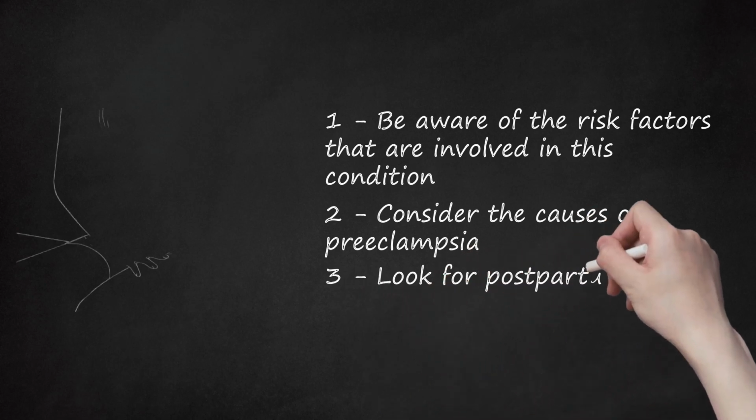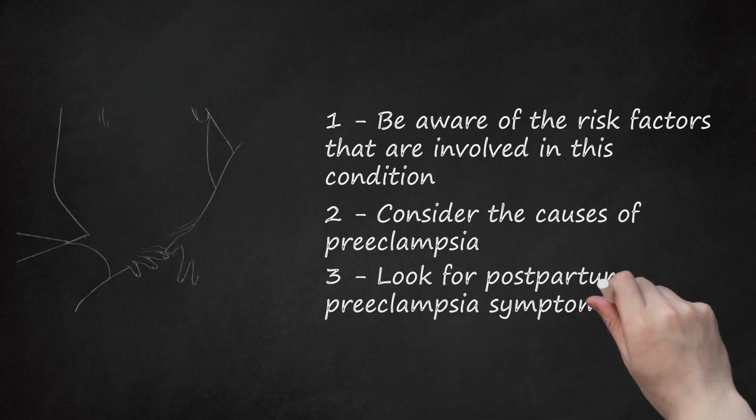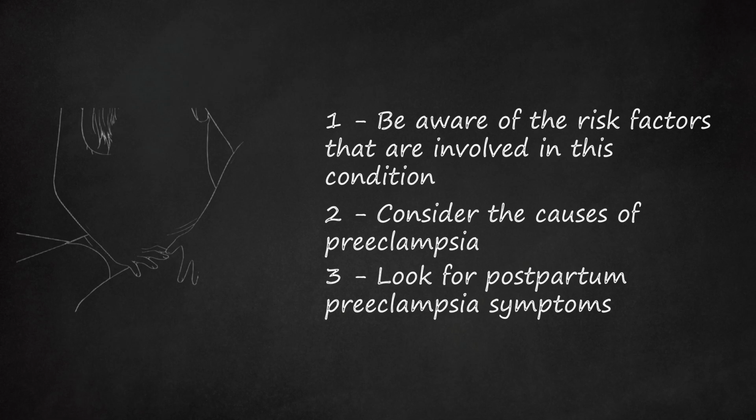3. Look for postpartum preeclampsia symptoms. Symptoms of postpartum preeclampsia happen after the child's birth, from about 48 hours to 6 weeks after delivery. Some doctors refer to the latter as late postpartum preeclampsia. Postpartum preeclampsia shows no signs during pregnancy, and the pregnant woman can actually have normal blood pressure while being pregnant.